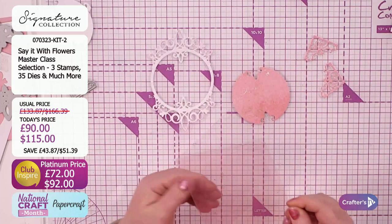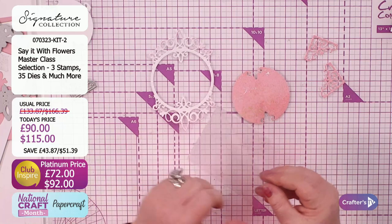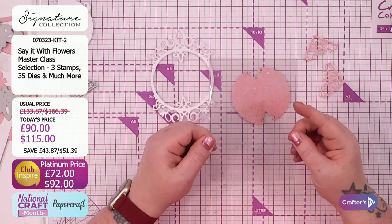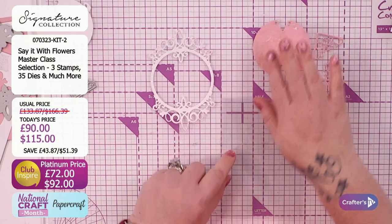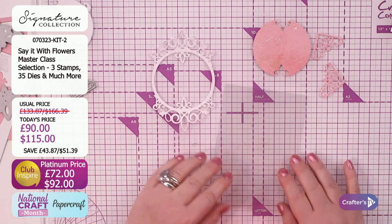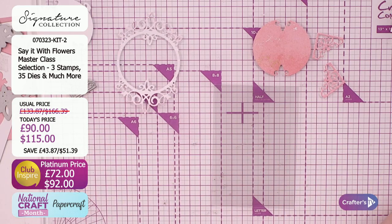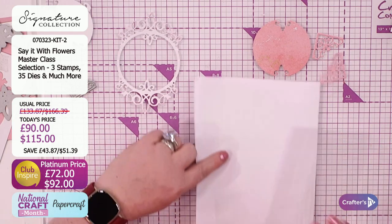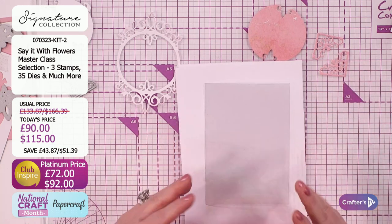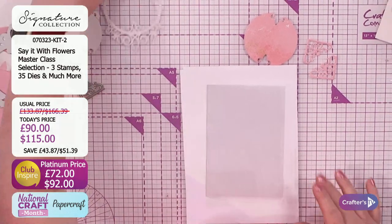So what I'm going to do is I'm going to bring in, so this is just a piece of our acetate, and I've just folded it in half, and I've just made a 4x6 card base with this. So let me just give that a bit more of a burnish. Just bear with me, let me bring this in. I'm going to pop it on there so I can see where I'm going a little bit better. It just seems to disappear on your glass mat.